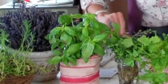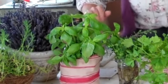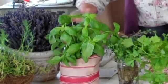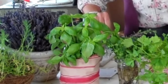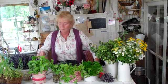Now, in the Victorian language of flowers, basil has two meanings to his name. He can either mean good wishes, or he can be a bit of a bad boy, can our basil, and he can mean hatred. So you've got to be careful where you place him in a bouquet, you know. But anyway, moving on to a more modern approach to basil.